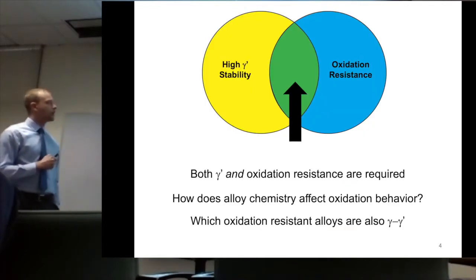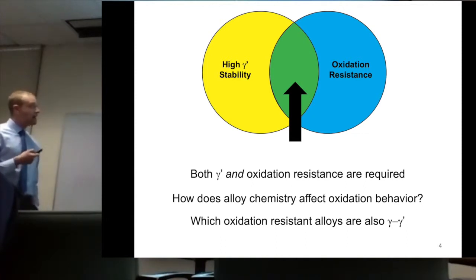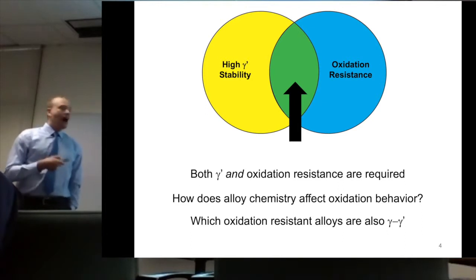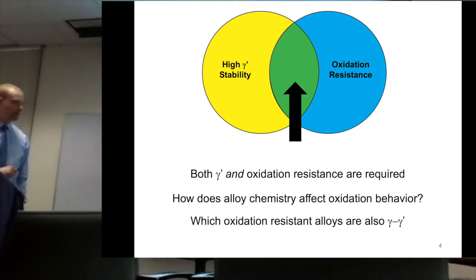So today we'll be asking the question of how can we achieve a cobalt-based alloy that has both a high gamma prime stability and some measure of oxidation resistance. How does changing our alloy chemistry affect our ability to achieve both of these properties?